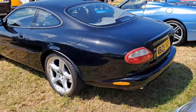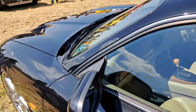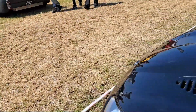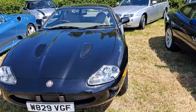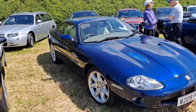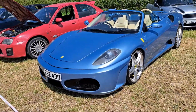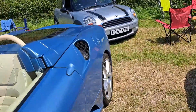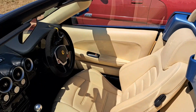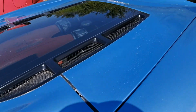And another one. Yeah, it's to be breeding around here. It's not particularly a bad thing though. We enjoy that sort of thing very much. Prefer the one on the right though, because I prefer the colour. And then a Ferrari F430, again with a very, very nice beige leather interior and a gated 6-speed manual.